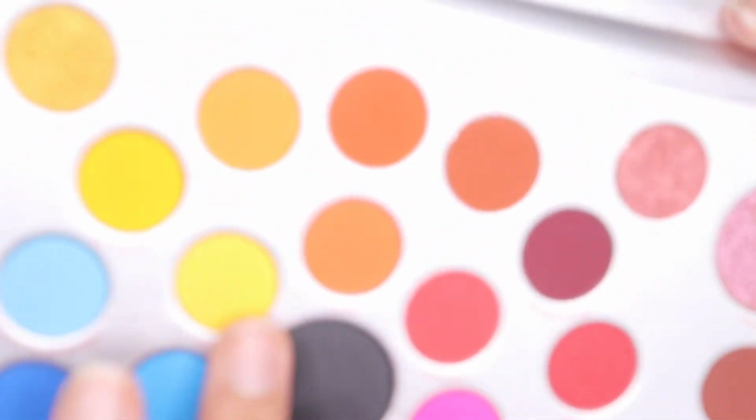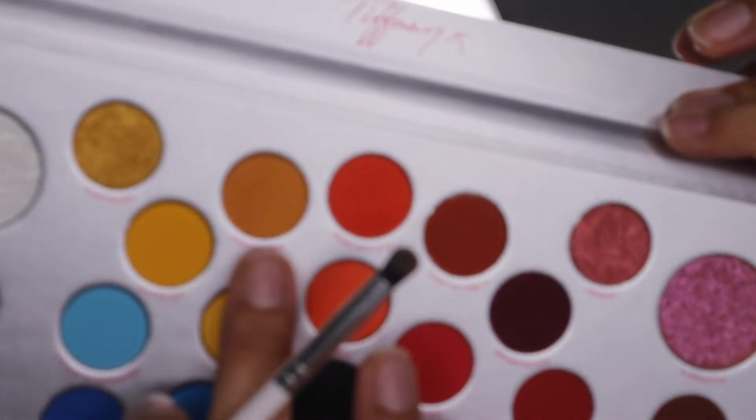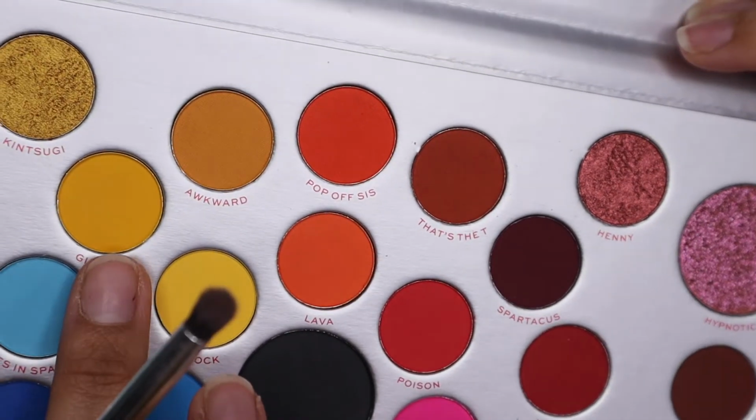So I'm going to start with this yellow here called Shock. Actually, I'm going to go in with this one. No, that yellow, sorry, there, which is called Glow Up. And then I'm going to blend it out with this one. So I'm just going to apply Glow Up. I haven't swatched these or anything at this point. I'm just going to pop that in like this bit here.